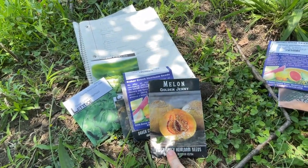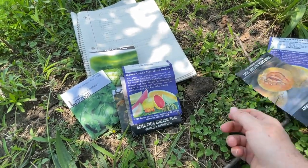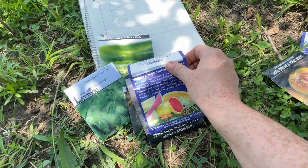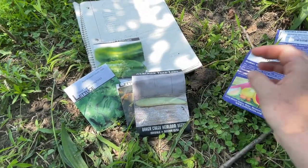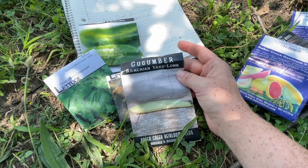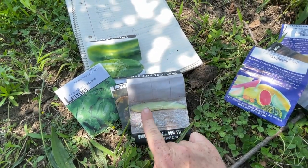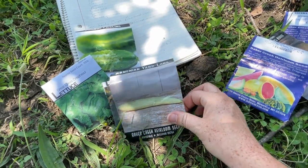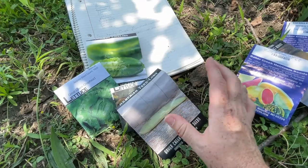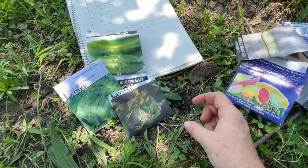Got some Golden Jenny melons. I've never grown melons very well, so I don't know what I'm talking about on that. Hopefully that'll work. I've got some Black Beauty zucchini, classic Armenian yard long cucumbers. This is actually a melon, but it's supposed to taste like a cucumber and not be bitter at all, and they get really big and still not bitter. So I've got some of those growing already, but I'm gonna plant more.